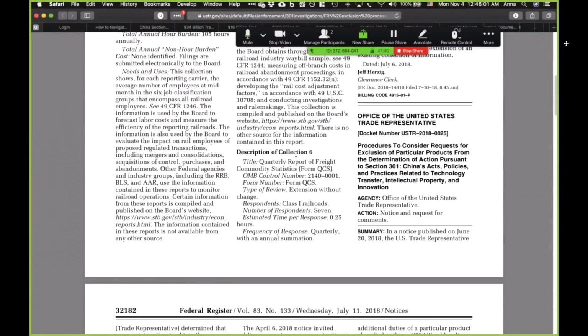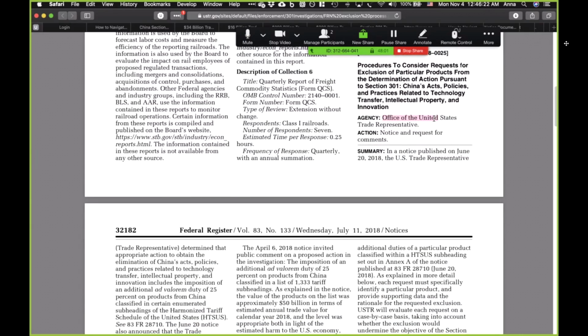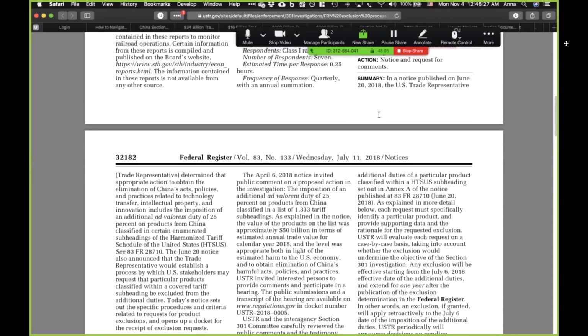Okay, so I found this originally when we first started looking into it, and it says here: procedures to consider a request for exclusion of particular products from the determination of action pursuant to Section 301, China's acts, policies, and practices related to technology transfer, intellectual property, and innovation. Agency, Office of the United States Trade Representative, action, notice and request for comments.